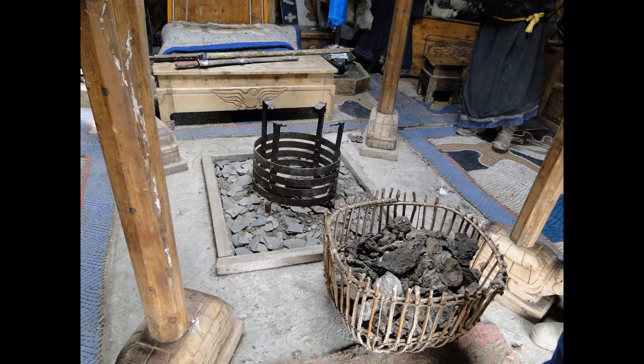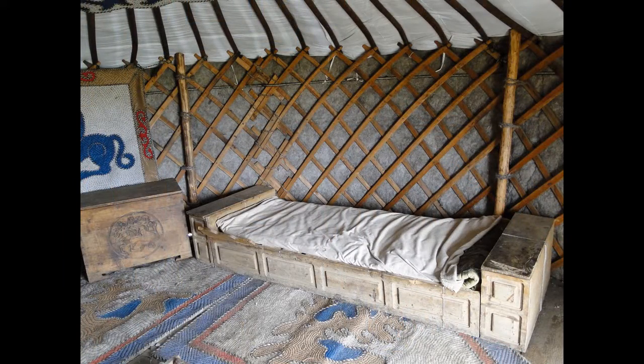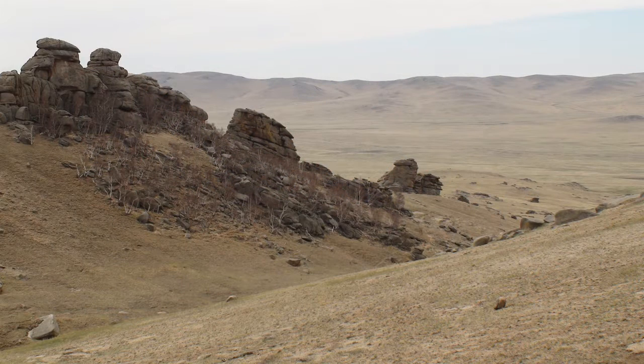Heating and cooking was done over a simple fire in the center of the yurt or gur, fueled by dung. The sleeping facilities certainly did not look very comfortable, at least by modern standards. The Mongols always faced their gur openings to the south, because that was the direction from which the enemy came. At that time, it was China.